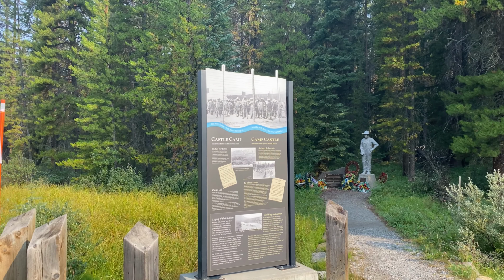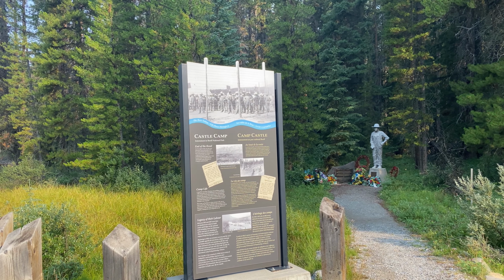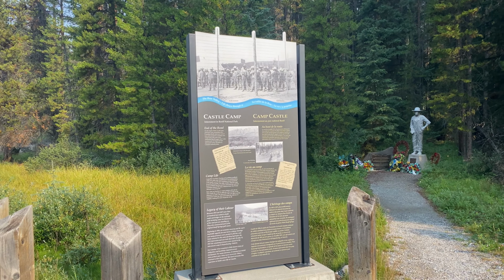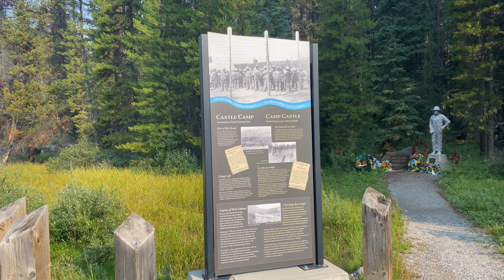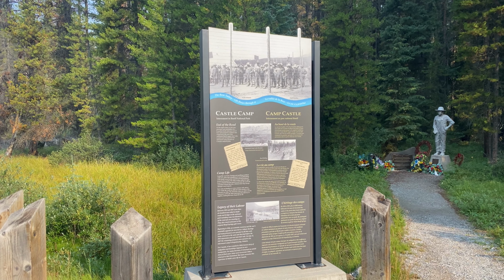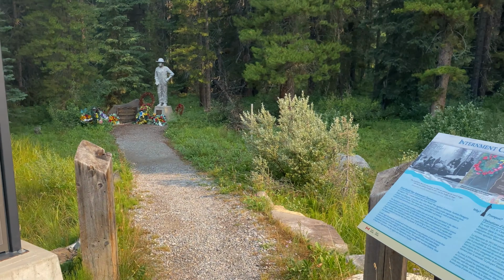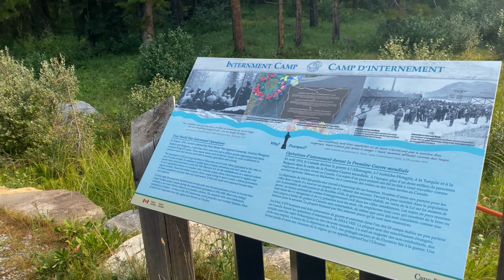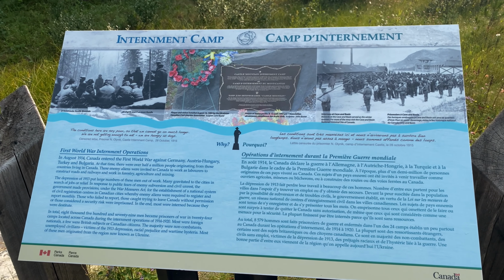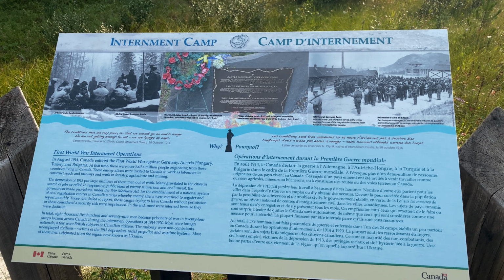But this is why this road exists, because I'm just a little ways now from Castle Junction, where the original road went. But this was one of Canada's first concentration camps. So it's important to remember that after the First Nations were removed from this national park, then forced labor during World War I was brought here to build these roads. World War II, of course, Canada interned the Japanese, or Japanese Canadians. World War I, they were Eastern Europeans, principally Ukrainians.